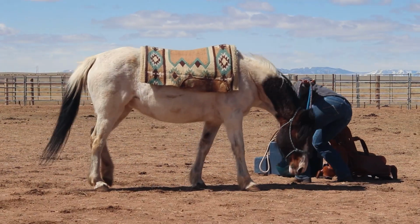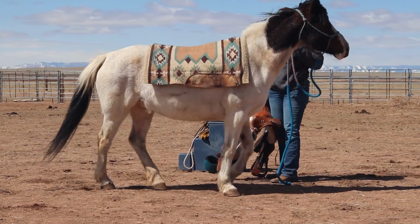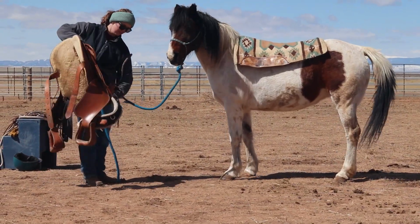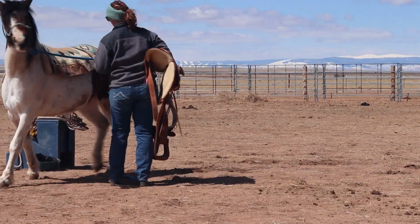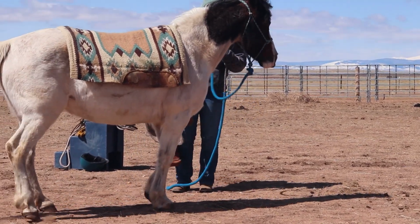You also want to pay attention to what tack is being used, so you know what they're comfortable with and what has been used in the past. So here I see she's being tacked up Western. That might be a question I'd ask. Has she been ridden English and Western, especially if those are going to be goals of mine?